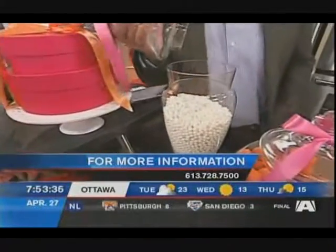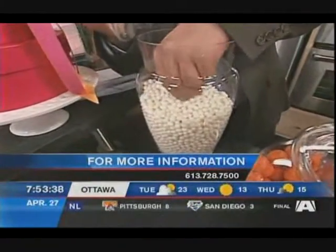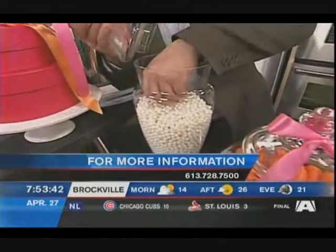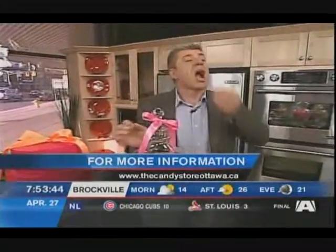These are little French mints, aren't they lovely? Well, grab some. There you go, big fella. Try those. Yeah, it's just a really fun aspect.